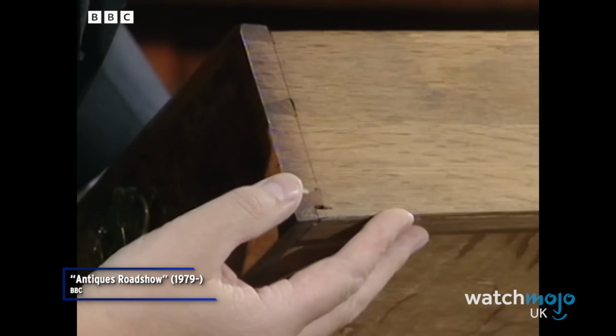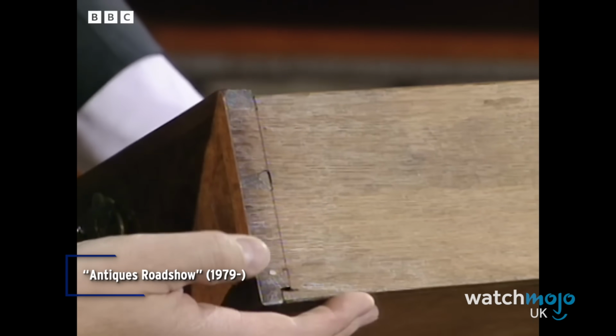But when you look a bit more closely, the fineness of the dovetails is not brilliant. It's not as well done as I'd like it to be.